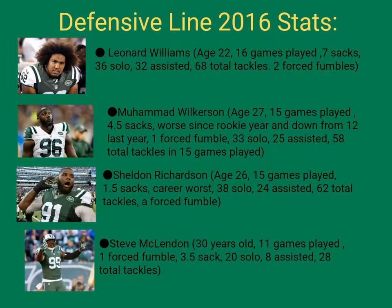But Muhammad Wilkerson, again, had kind of an off year for the Jets. I mean, he is one of our best pass rushers. And Sheldon Richardson, age 26, in 15 games played, only had 1.5 sacks, which is a career worst. He also had 38 solo, 24 assisted, and 62 total tackles. He also forced 1 fumble.